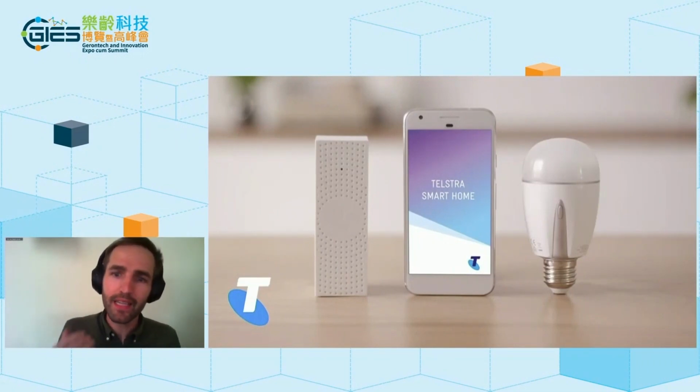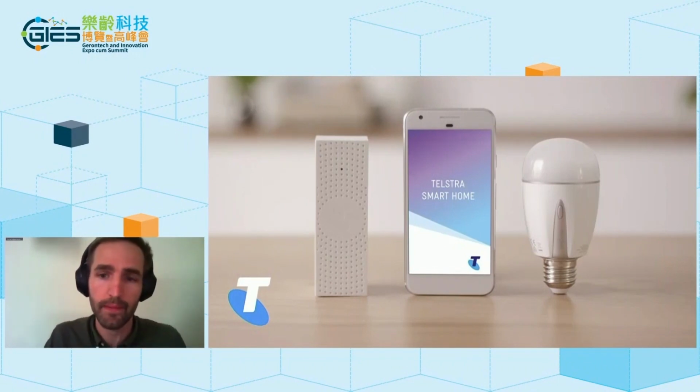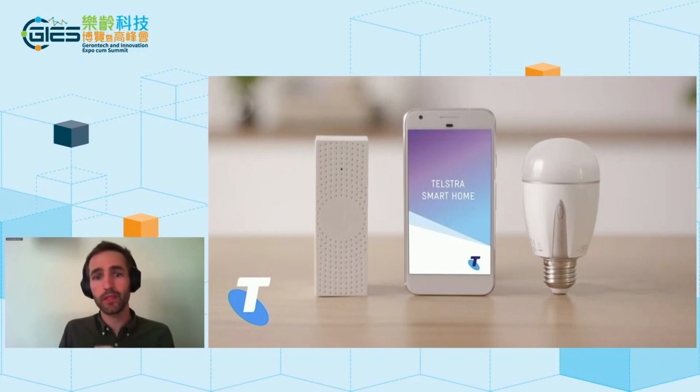Telstra played a leading role in connecting places and people in Australia. They're a mobile network carrier. Now they've broadened their offering to include smart home devices like connected light bulbs, motion sensors, locks, and thermostats for things like energy management and security.